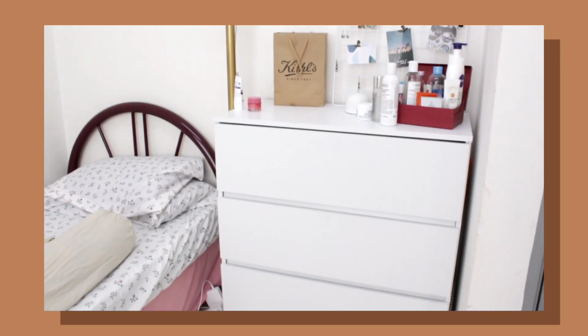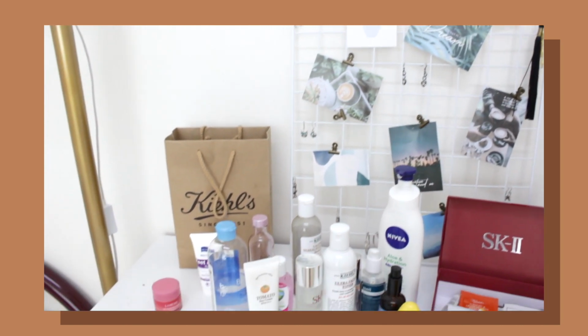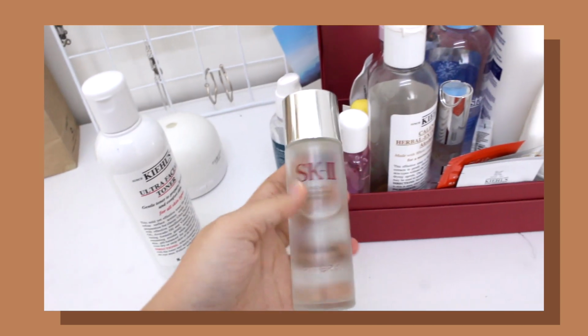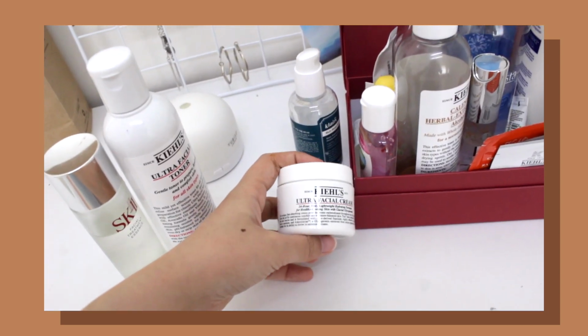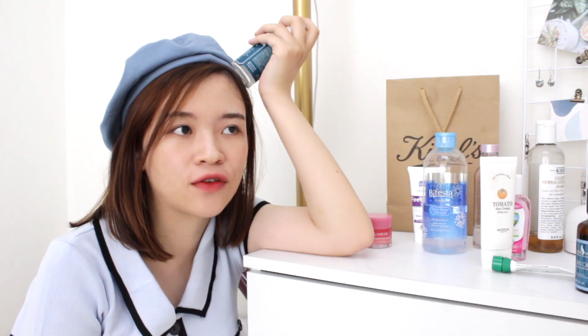That's basically it. Over the side, I have a 3-tier drawer that I bought from Lazada for about 150 ringgit, which is about 40-something dollars. I think it's pretty cheap and really good quality. This is where I kept all my skincare products. I have my SK-II facial treatment essence, my moisturizer, Claire's Rich Moist Soothing Serum. I freaking love to use this whenever I have allergies on my skin. First Aid Beauty's moisturizer is also a bomb, but I just finished using it, so you can't really see it from here. But that was my lifesaver.